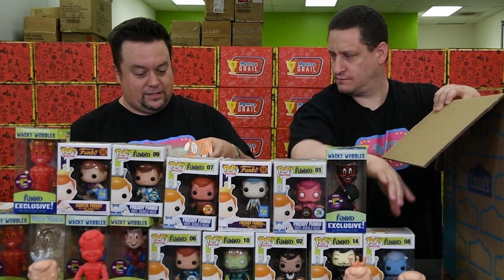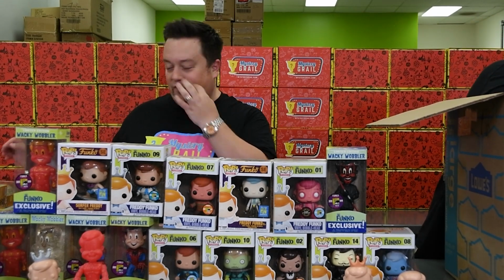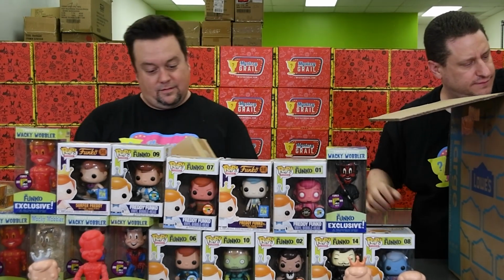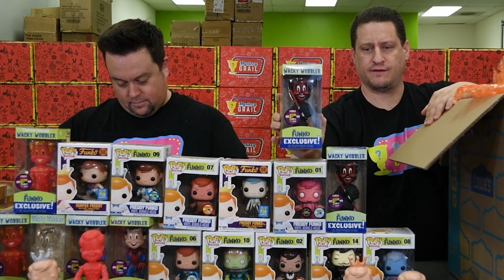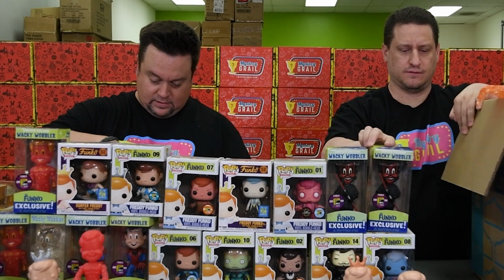These are the crystal Freddies that don't have the head. That's okay. Go with the ones with the heads. Got it. We'll save that for its own video. Got something to open here. Oh, no. Well, here's the other Freddy Darth Maul with the non-chrome base out of 96 pieces. So let's see what this is. I know a lot of the names on this box.